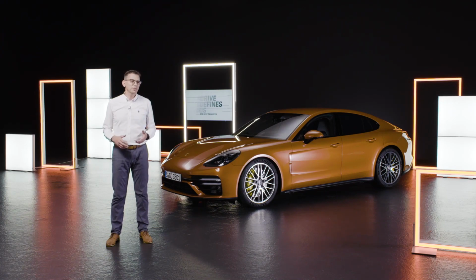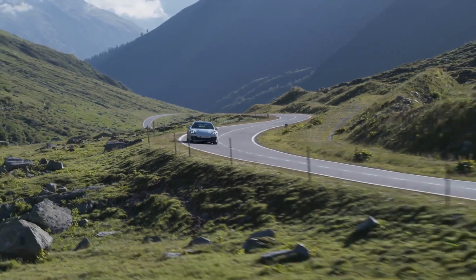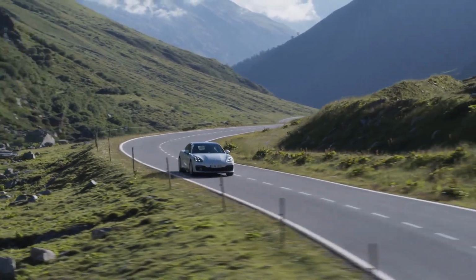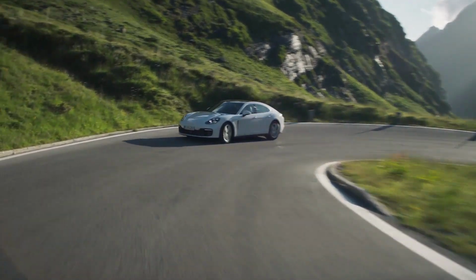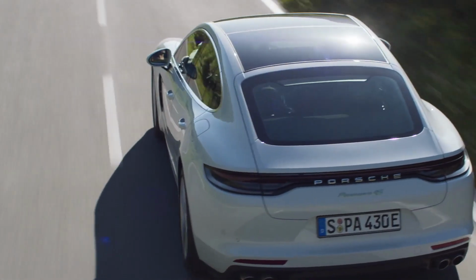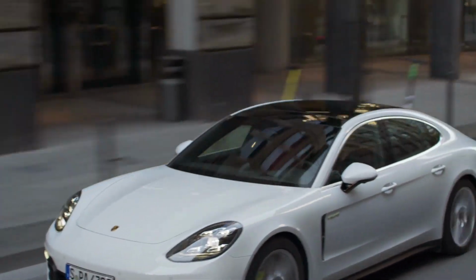In order to make the 4S E-Hybrid as efficient as possible, we have optimized the driving modes and also specifically improved the energy recuperated during braking. In hybrid auto mode, the system takes the route into account and recuperates energy during cross-country driving so that the car can be driven electrically in urban areas. The maximum charging capacity is 7.2 kilowatts in E-Charge mode, 9 kilowatts in Sport mode, and 12 kilowatts in Sport Plus mode.